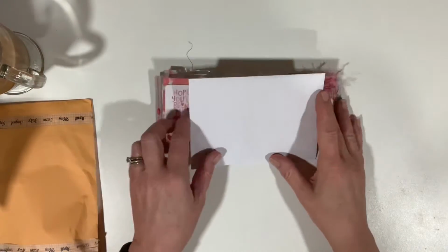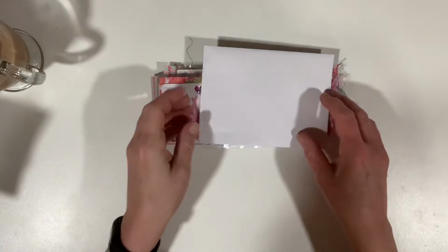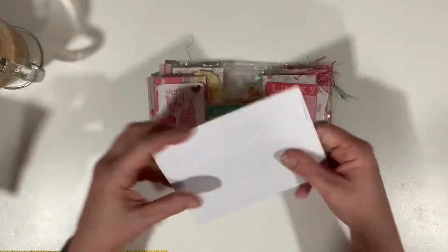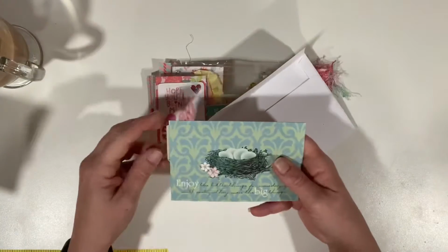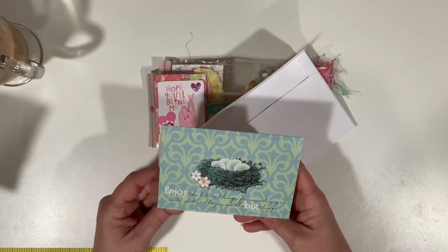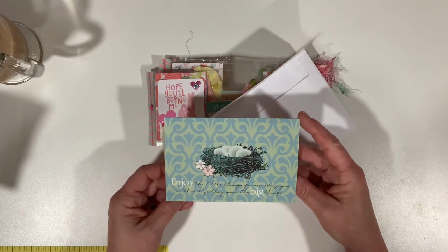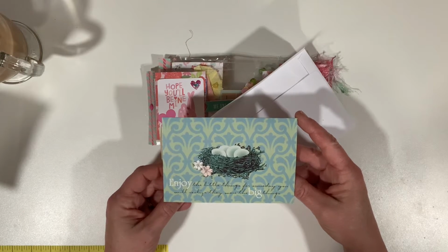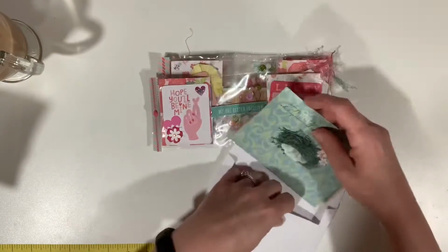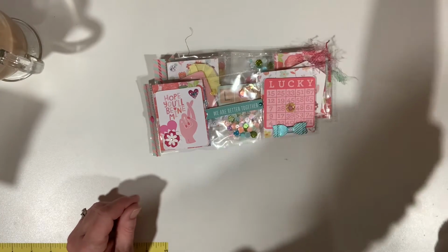So this entry is from Linnea, and Linnea is at It's a Deal here on YouTube, Instagram. And this is her entry. So let's see, she sent a card. Super cute. Oh, look at the eggs, the birdie eggs. Nice and springy. Enjoy the little things, for someday you will realize they were the big things. Wow, that's really nice. It's a nice saying. And here she included her postage and just a blank card. Thank you so much. I will put that in my card pile to be able to use in the future.